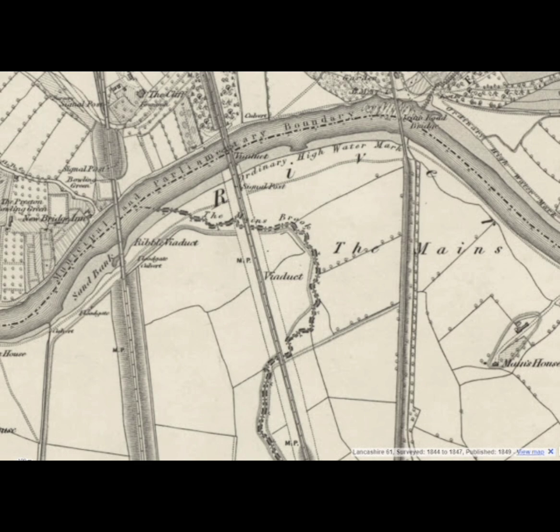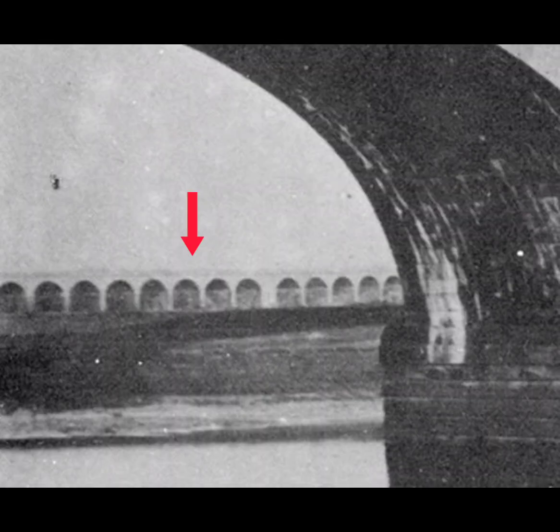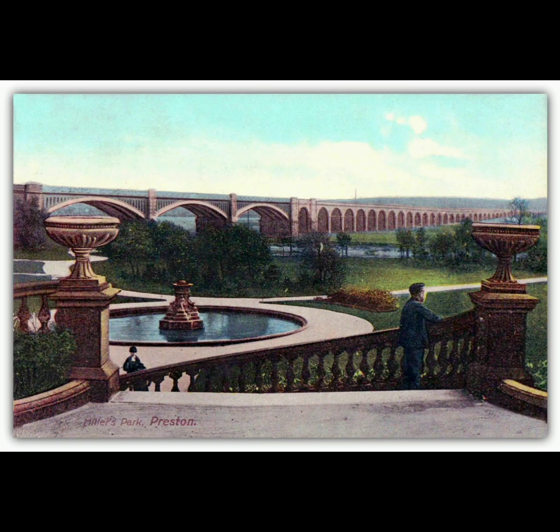This was not always the case, however. If you look at the photographs and paintings on the screen, it is clear to see that they show a large number of arches on the viaduct further south than you can see today. One of the images clearly shows a large number of arches, and this is from a time when the bridge was known as the Little Blue Bridge. So, what happened to the East Lancashire Railway Viaduct?